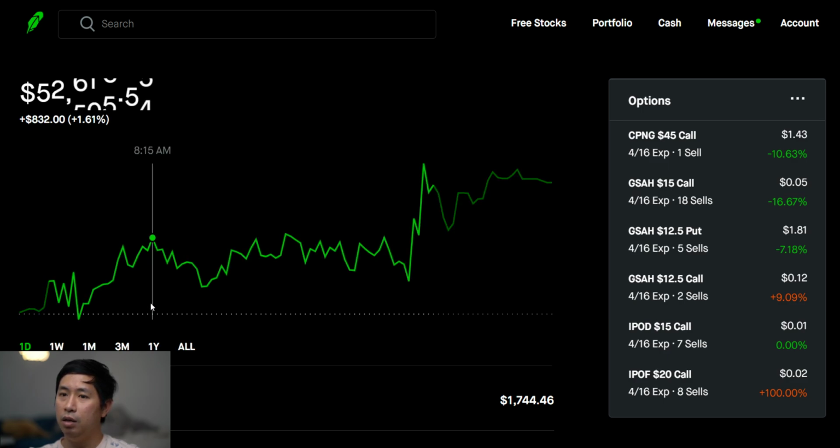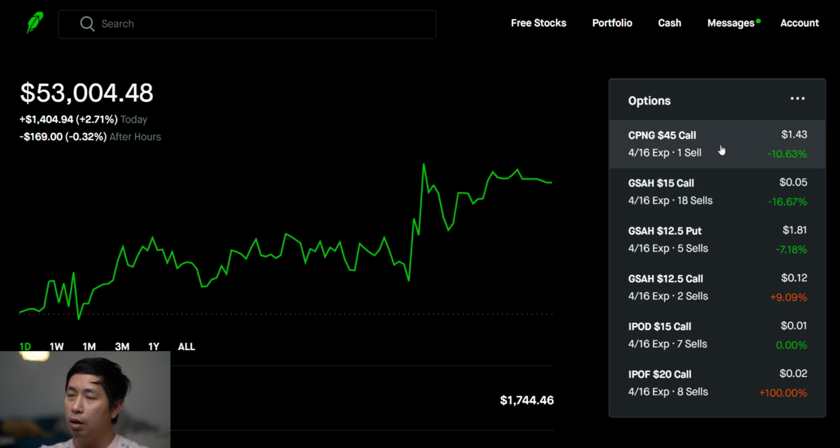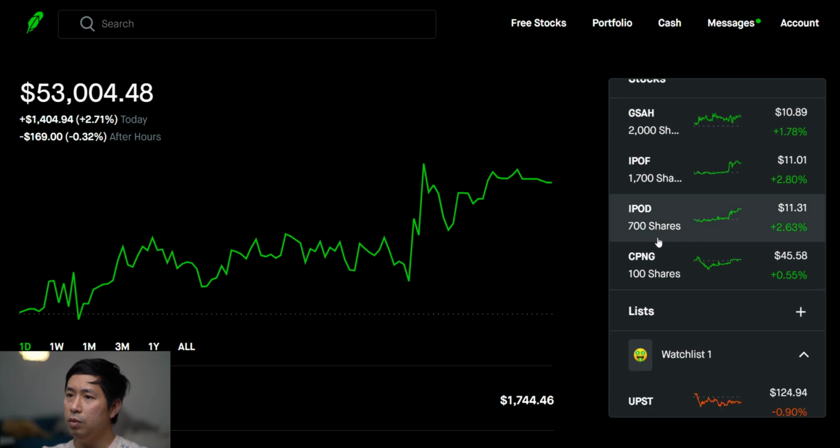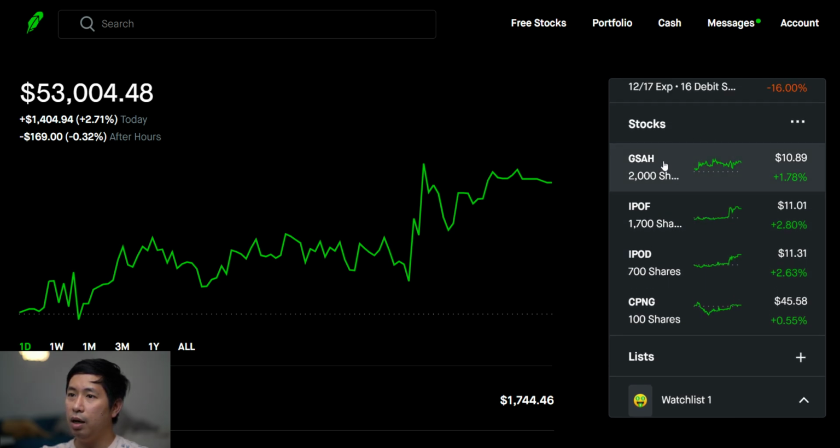As you can see here, it was going up throughout the day, and then around 12:30, it had a pretty big spike upwards. So I have a bunch of positions in my portfolio now. For my stocks, I only have 4 names here. I've got 2,000 shares of GSAH, 1,700 shares of IPOF, 700 shares of IPOD, and 100 shares of CPNG.